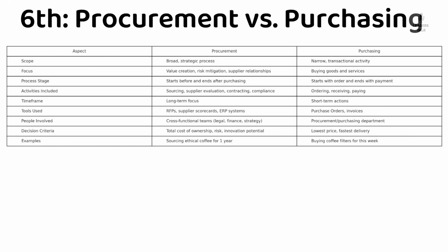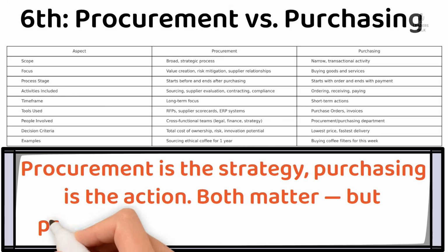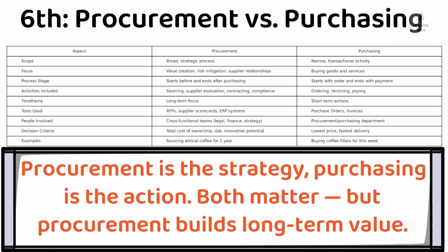Decision criteria. Procurement considers the total cost of ownership, risk, and innovation potential, while purchasing focuses on the lowest price and fastest delivery. Examples. Procurement might involve sourcing ethical coffee for 1 year, while purchasing could be buying coffee filters for this week. So remember, procurement is the strategy, purchasing is the action. Both matter, but procurement builds long-term value.